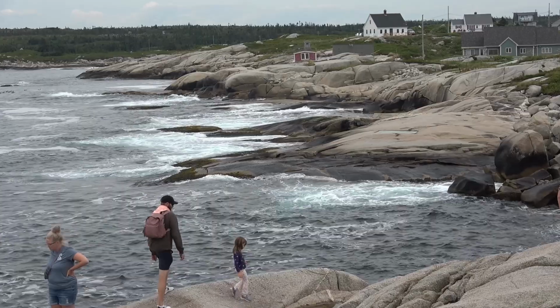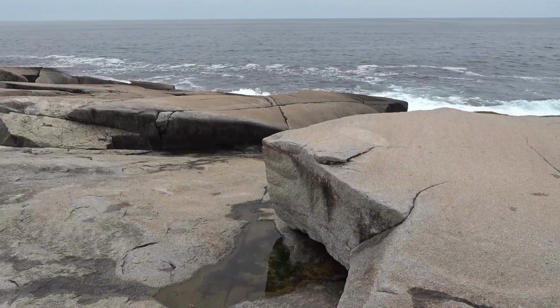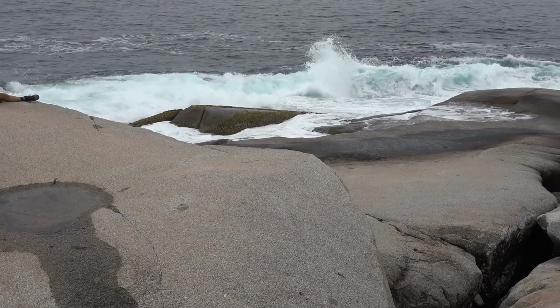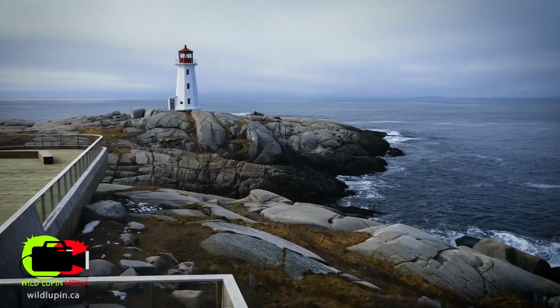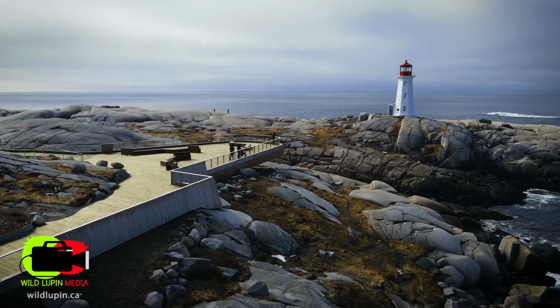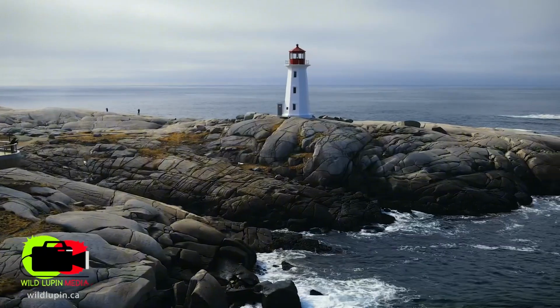Even on sunny days, rogue waves can strike without warning. Signs are posted for a reason. Stay off the wet rocks. The real showstopper here is Peggy's Cove Lighthouse. Perched on the rocky shore, it's one of the most photographed landmarks in Canada, and a true symbol of Nova Scotia. Because it's so iconic, crowds are common, especially midday.